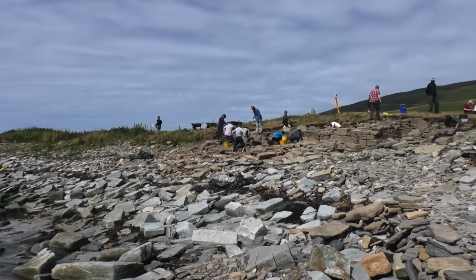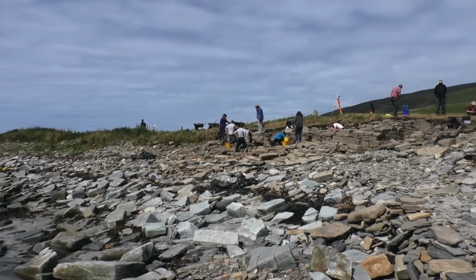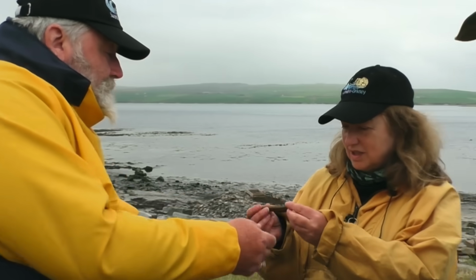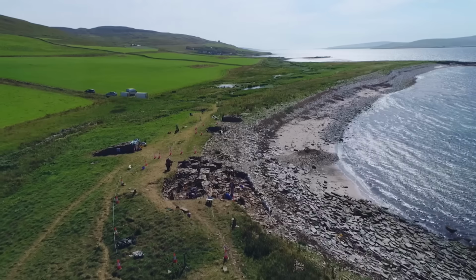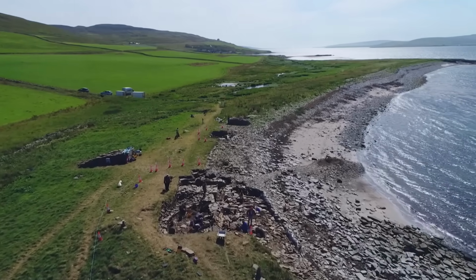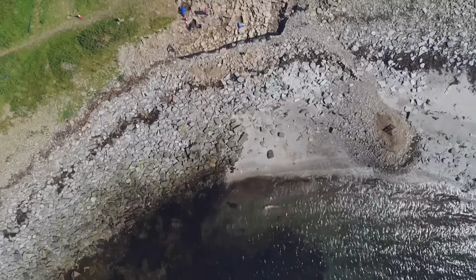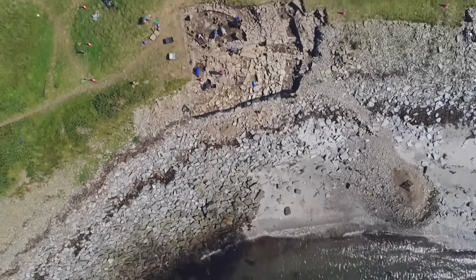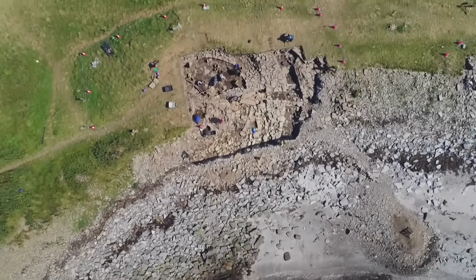This summer, the team is back on site for their 8th season, and they're led by Steve Dockrell and Julie Bond from the University of Bradford. Orkney is peppered with incredible prehistoric sites, and the team already believe that they've found something very special here on Rousey, a Neolithic tomb dating back more than 4,000 years.